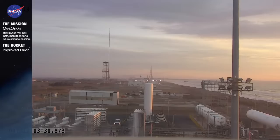SRPO, this is MM. Go for SRPO. Yeah, I just wanted to confirm that there's no real need for us to wait the full 30 minutes if we want to go quicker on 090. Copy that.